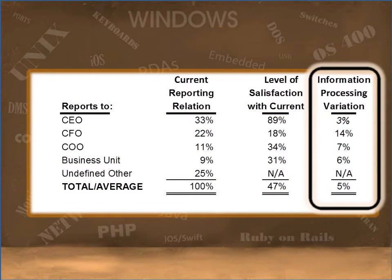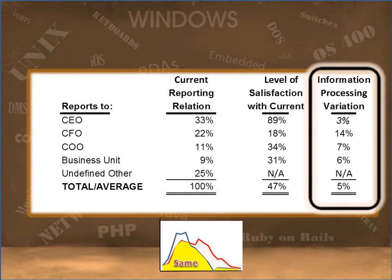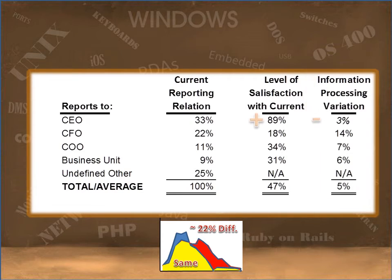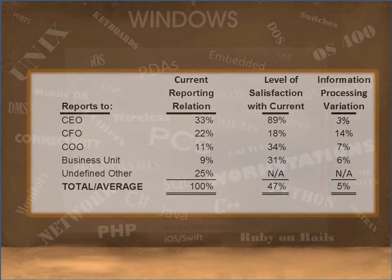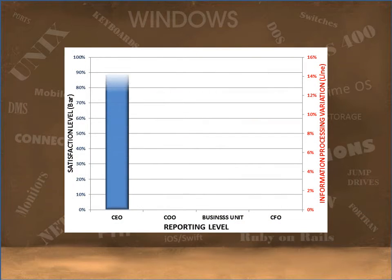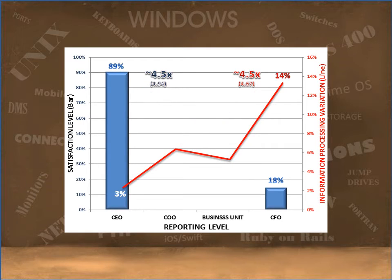This is a measure of profile alignment. It is the total information processing difference between the various leaders and that of the IT executive. The relation of IOP alignment to satisfaction is obvious. The closer the profiles are to each other, the greater is the IT executive's satisfaction. There is even a rough correspondence in the degree of satisfaction. The IT executive is about 4.5 times more satisfied working for the CEO than the CFO. The IOP profile variation is also about 4.5 times more discrepant with the CFO.